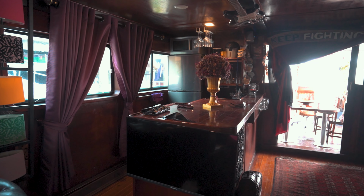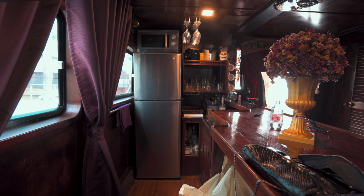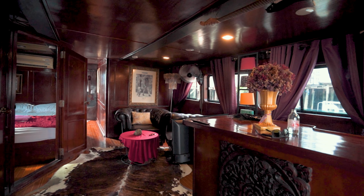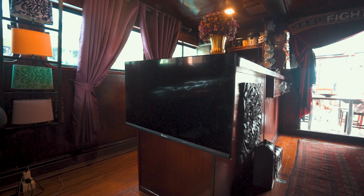Then over on the opposite side of the toilet, there is the kitchen, or you can call it the bar. There's a microwave, a fridge, and a couple of glasses if you want to have a drink or two. And right beside the kitchen table, there's a mini living-ish area with a very, very small TV. You can definitely chill here if it's too hot or if it's too rainy outside.